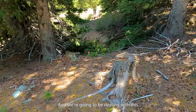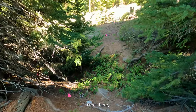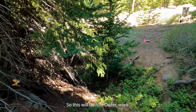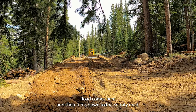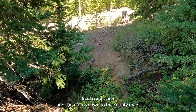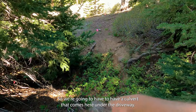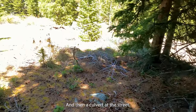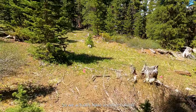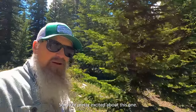And we're gonna be dealing with this creek here, coming right through these trees. So this will be fun dozer work. Road comes here and then turns down to the county road. So we're gonna have to have a culvert that comes here under the driveway and then a culvert at the street. We actually have another culvert up the way here. So we're pretty excited about this one.